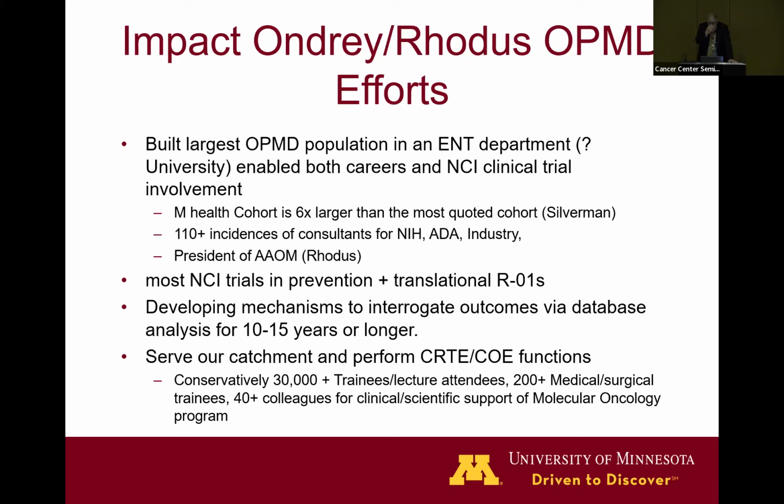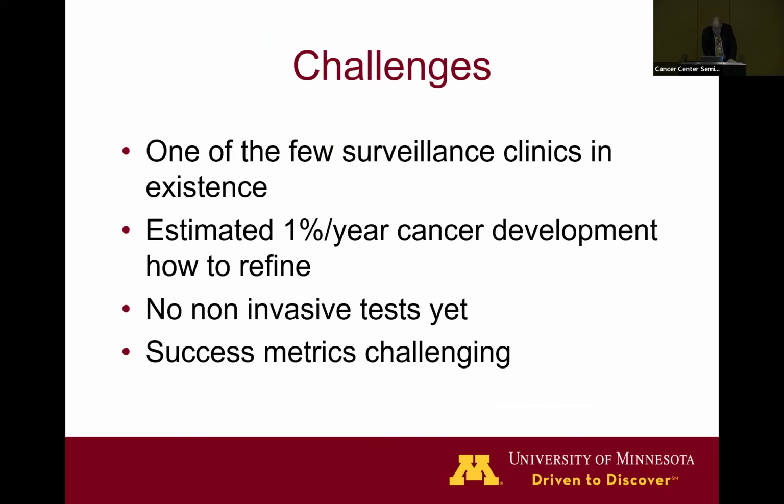Because when Nelson was with the ADA, it would be like the whole State Dentistry Association of Tennessee or Indiana or something. So you're getting hundreds of people at a time that are instructed on the sort of things that we've done that we think is a best practice for these conditions. And we've had 200 or more medical surgical trainees. And then we've had about 40 colleagues as well throughout the scientific support mechanism for our molecular oncology program that we have additionally. The challenges.